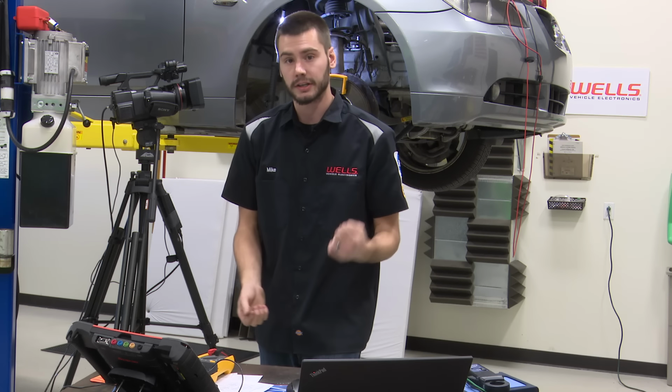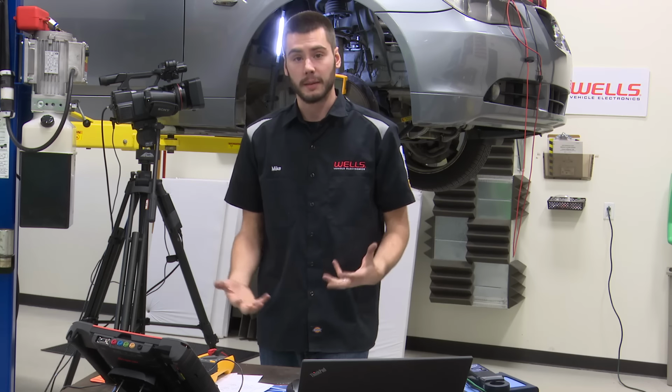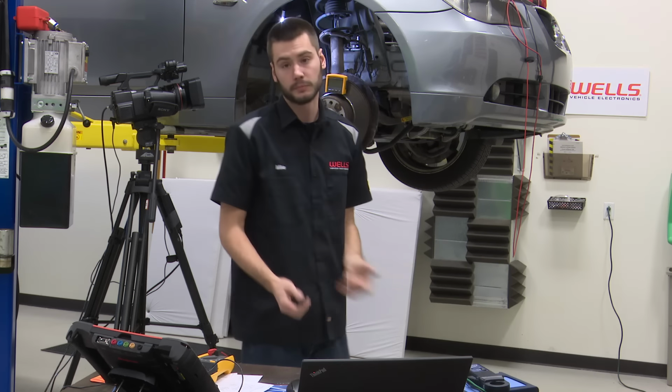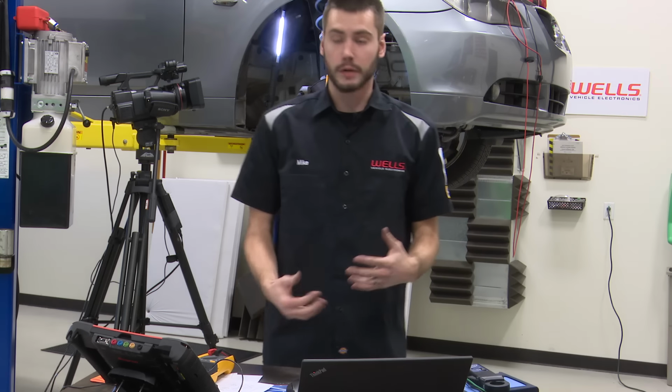So I know the relay is turning on. I know it's sending power down there. But am I able to flow current through this thing? So what could you do? You could hook up a new air pump, or you could put some sort of load into the system.